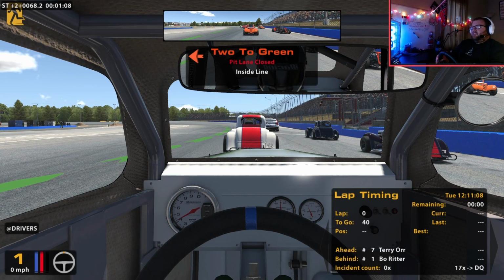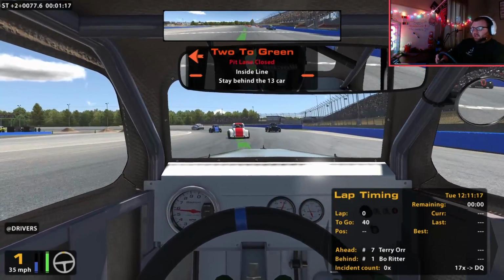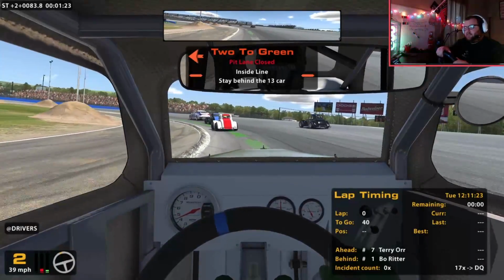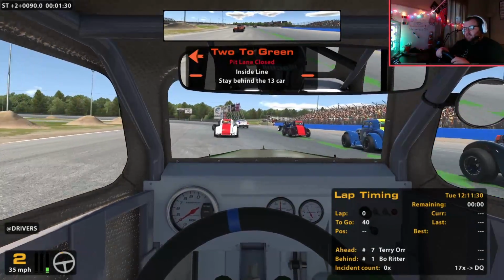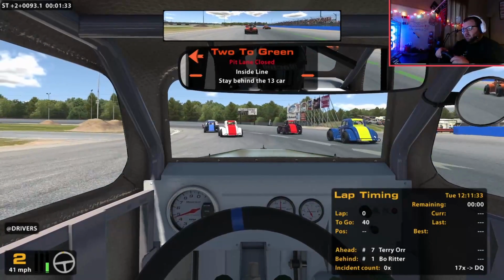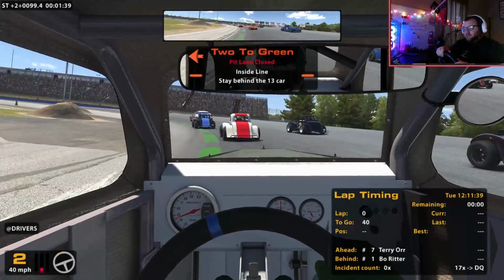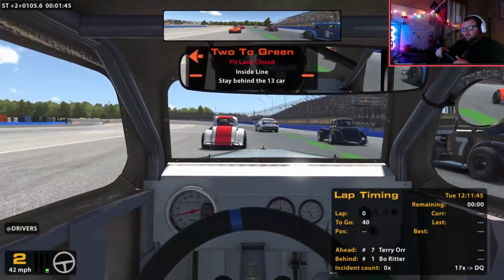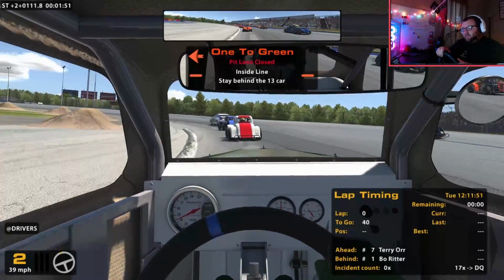Safe to start in first gear here. Always hate getting right off the line and getting hit from behind by somebody. At the start here, I always keep an eye more in my rear view than I do the front. We'll stay behind this 13 car. He's moving on. I think getting a good launch here is going to be important. Ooh, I saw that guy come up behind me. I hit the gas.